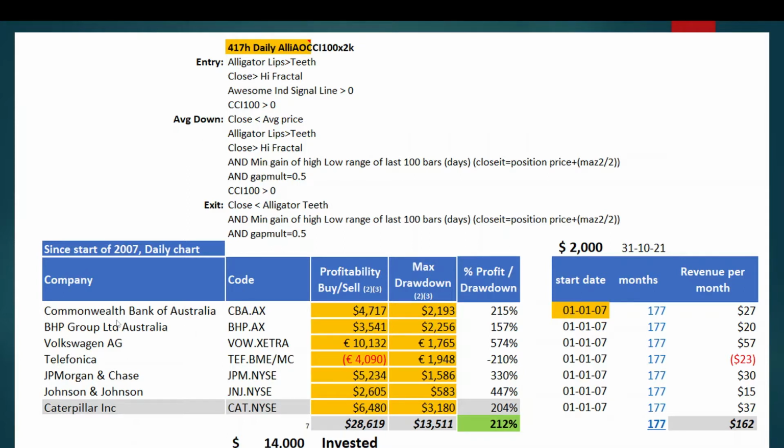In summary, we're looking at these stocks from Australia, Europe and the US, and how they've performed in terms of returns if we invested $2,000 for each trade. In other words, every time we buy, we invest $2,000 worth, and that's on today's date. The bottom line of 28,619 divided by 177 months is an average of $162 return per month. The drawdown is from the highest profitability level to the lowest in any one particular chart, and that's how much you need to have in the bank. Again, this is all your money, so make sure you've got that amount in the bank to support these. We're not trading CFDs on these necessarily. This strategy also works for currencies and indices, but also for shares, and we're covering blue chip shares.